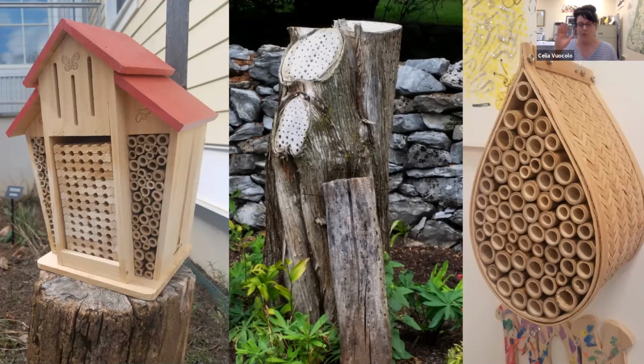So what I want you to think about is, keep a small amount of tubes or holes if you're going to try this for mason bees, so that you're not encouraging large congregations of insects that can spread disease to each other. And you want to be able to replace the materials yearly. And you'll want to put the bee house in a protected area, but it needs to have some sun. Lastly, make sure that the materials are all natural.